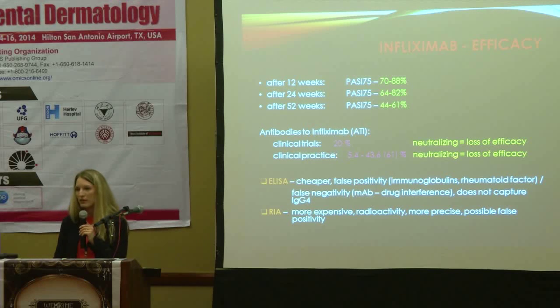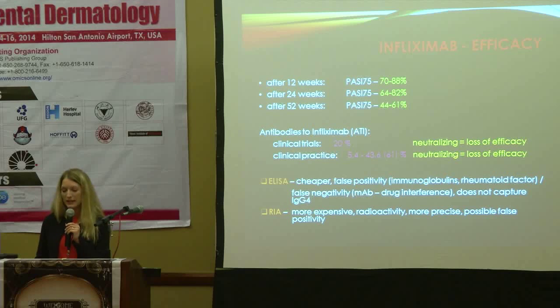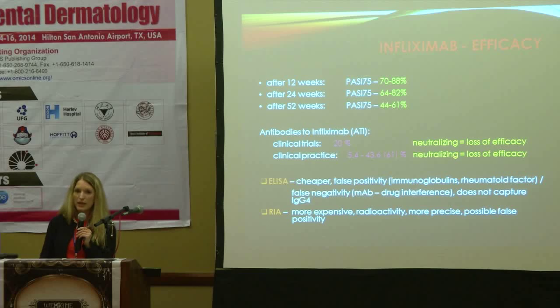The most important thing for ELISA is to keep in mind that it does not capture IgG4. So the antibodies that we measure with ELISA are IgG1. And IgG4, they should not even be responsible for allergic reactions. They may be responsible for loss of treatment efficacy, but this is still a questionable field.